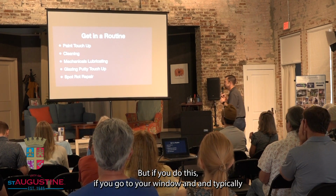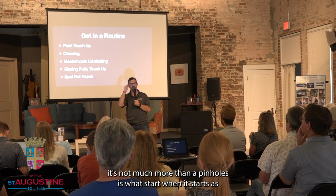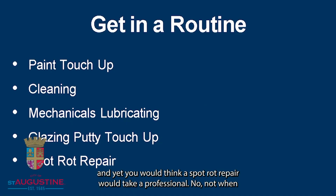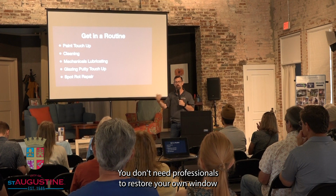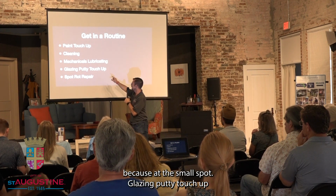But if you go to your window, and typically it's not much more than a pinhole is what it starts as. And yeah, you would think a spot rot repair would take a professional. No, not when it's a pinhole. You can do it. I promise you. There's really good YouTube clips. You can take care of it. You don't need professionals to restore your own window because it's a small spot.